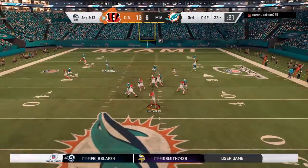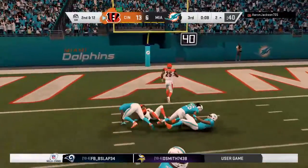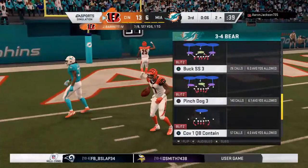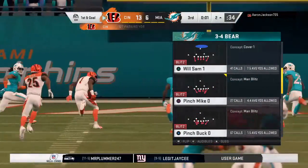On 2nd and 12, Barrett. Open man is Ross, complete. And they are able to stop him, but he does take it all the way to the 2. That goes for a gain of 31.